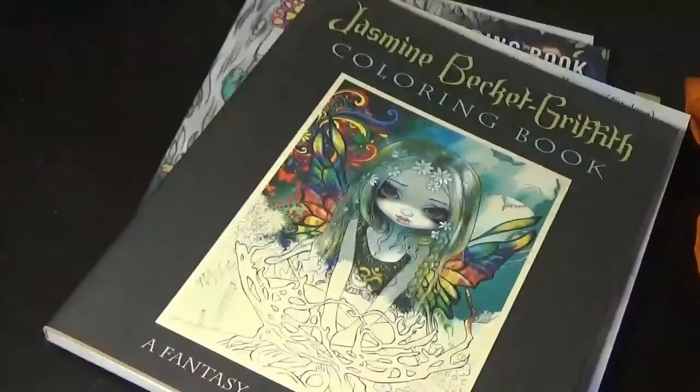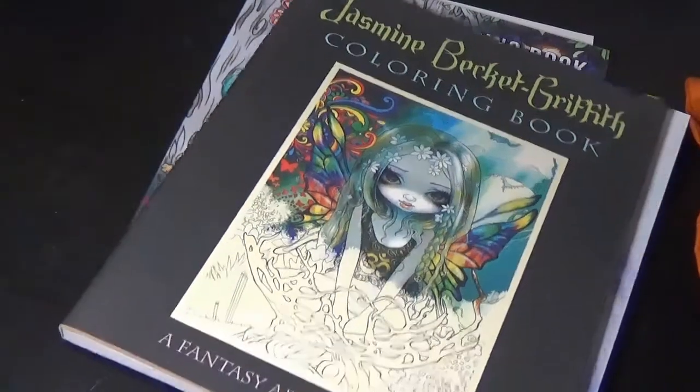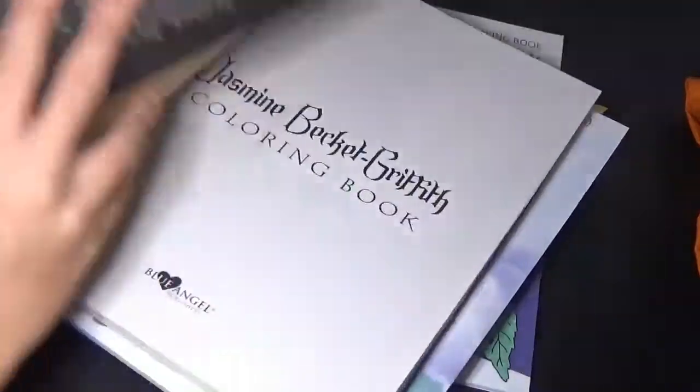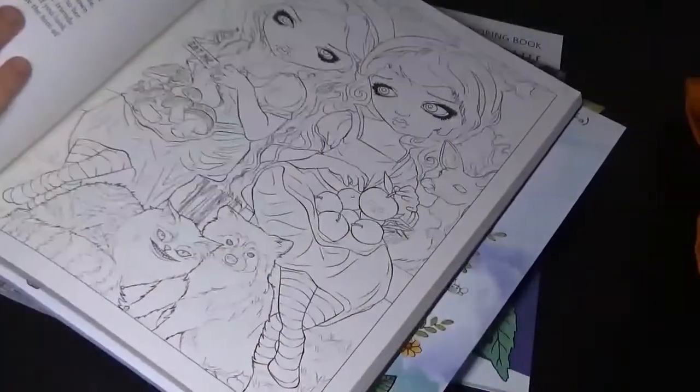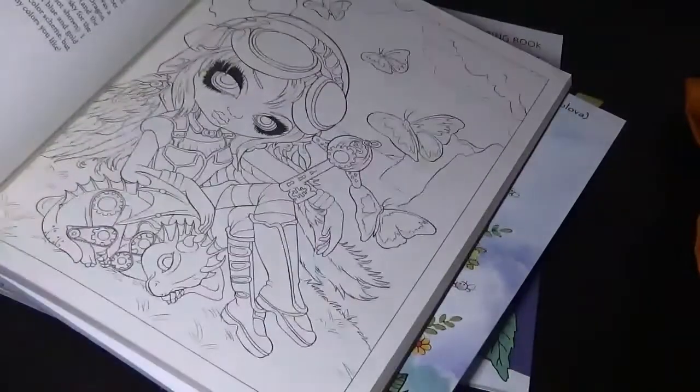Let me sort through this some more. I have a singular Jasmine Beckett Griffith book. I do like her art a lot. I just never have bought the other ones. This is just her coloring book, the first one, which everyone knows. Her art style too, it's pretty iconic, pretty famous.